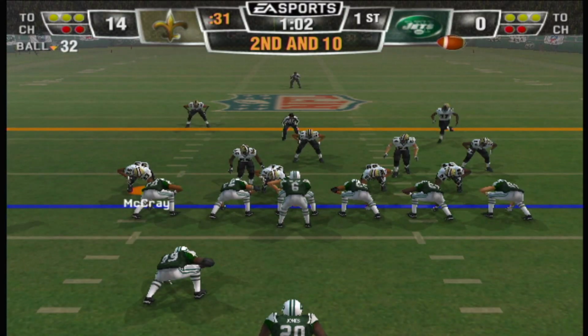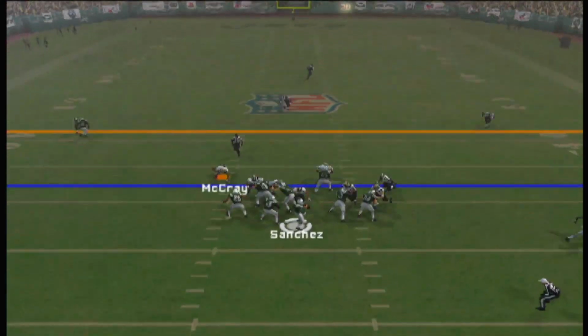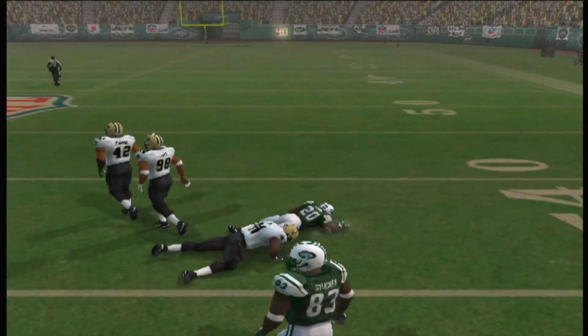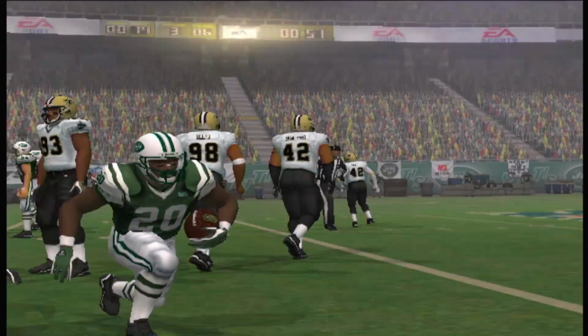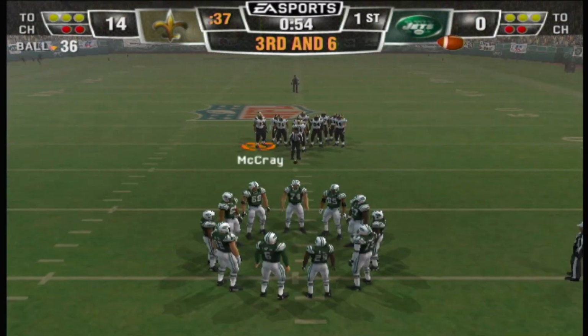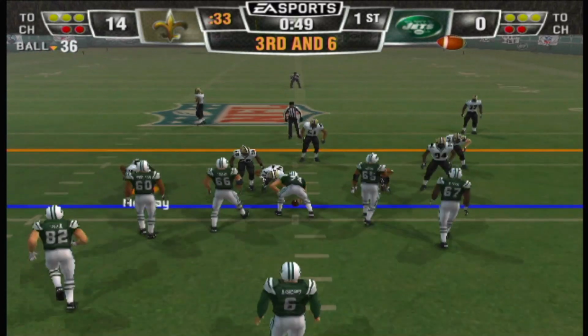The Saints go with a four-man front. Drop back. Passes on the move. Brings this one in. He just about took that guy's head off. Jones picks up about 4 yards. Gain of four on the play. Now they'll face a third and six situation. Ball on the 36-yard line.